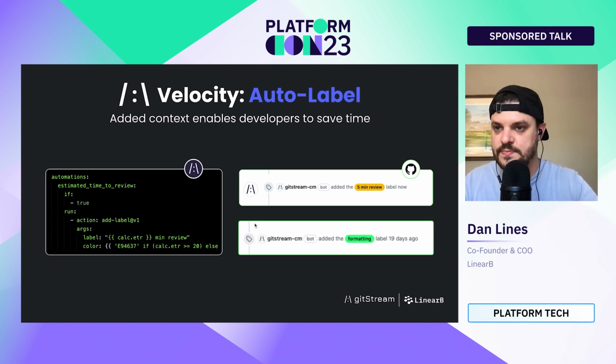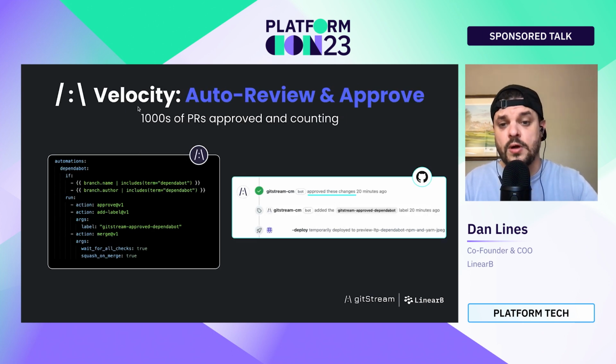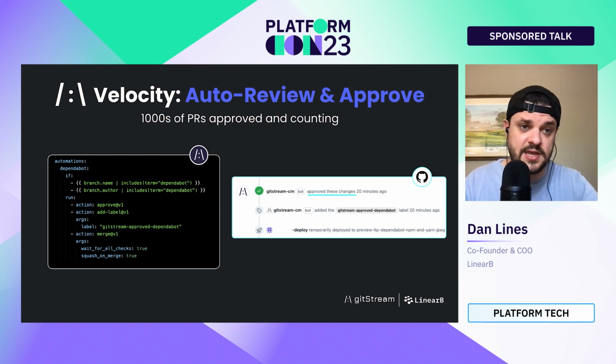And that's probably the most basic way to use gitStream. Now, there are also more interesting ways than just the beginner label stuff. The other thing that we see in the community is the use of auto review and approve. For example, there are a lot of PRs out there that actually are not really high-risk changes at all. It might be a test-only change. It might be something that's behind a feature flag and not actually going to impact prod. It might be a UI change or something really, really small, a color change.